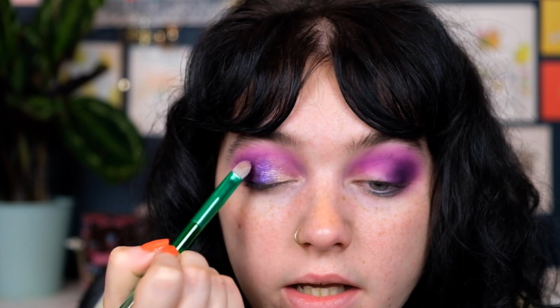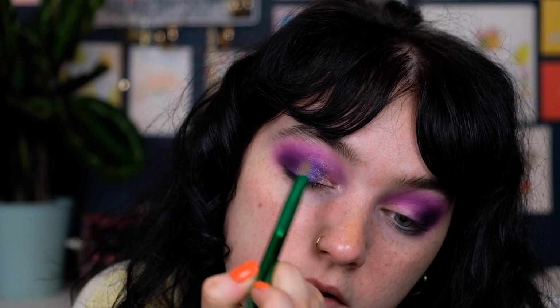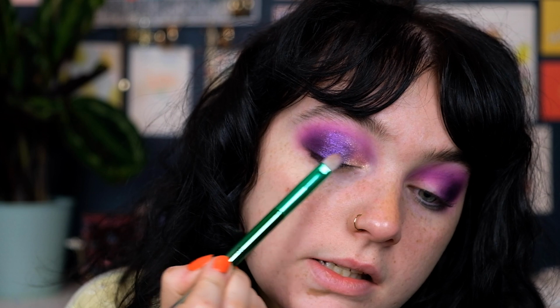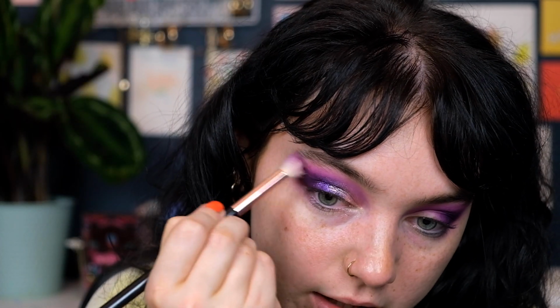And then I'll blend it in to Crush and sort of into the outer corner as well. That's so pretty, this kind of shade just makes me think of Halloween. That really sparkly purple. I'm just gonna use my finger and tap some more to really intensify each shade. Oh, that is so sparkly and so pretty. That is so good. Just gonna blend the edge a little bit.